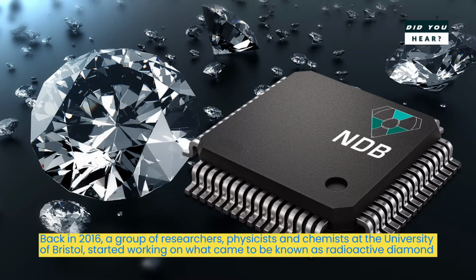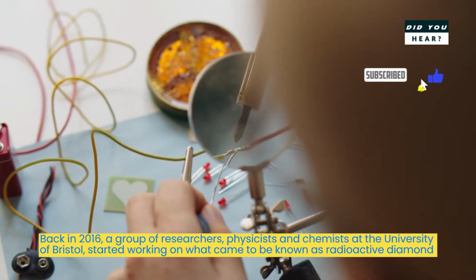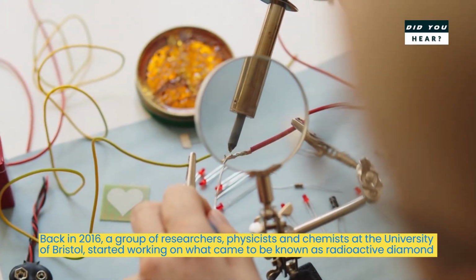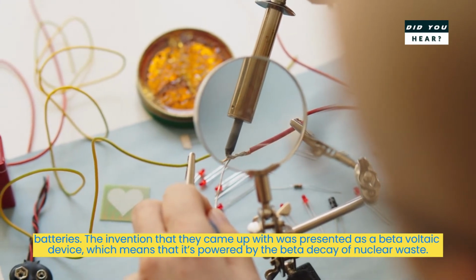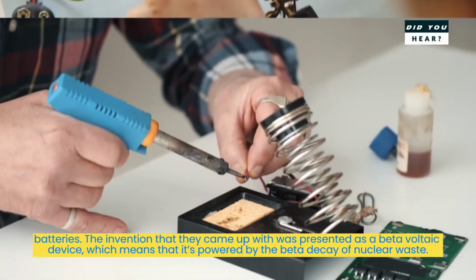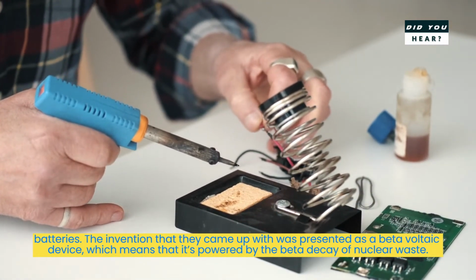Back in 2016, a group of researchers, physicists and chemists at the University of Bristol started working on what came to be known as radioactive diamond batteries. The invention that they came up with was presented as a betavoltaic device, which means that it's powered by the beta decay of nuclear waste.